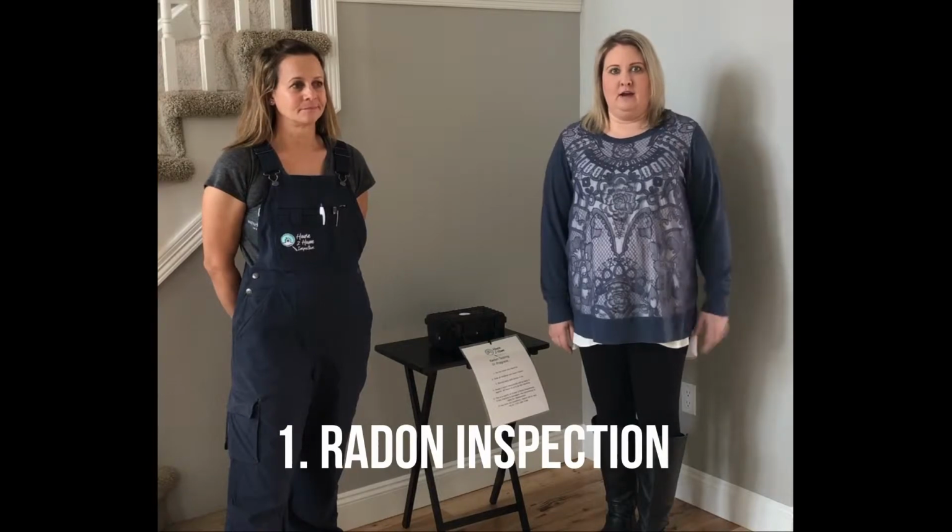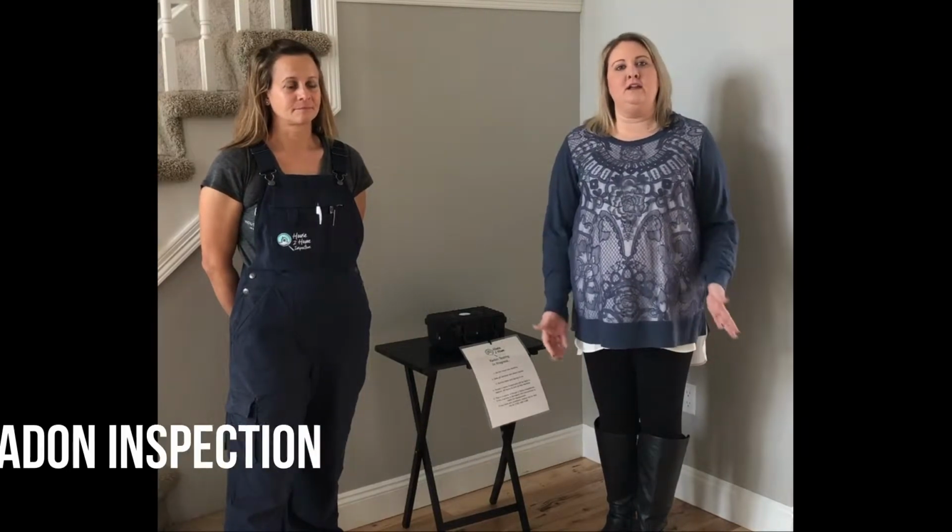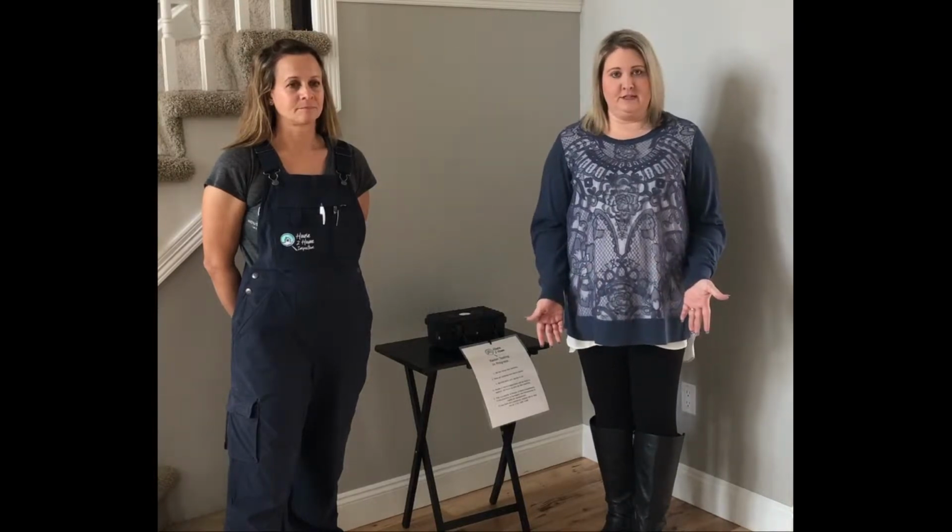So I have a lot of clients that want to forego the radon inspection, and I don't know why. Radon is found in every single home in Colorado. There's no rhyme or reason to it. Yours can be very low, your neighbors can be very high, vice versa. It is a cancer-causing gas. It is not something you want to risk.